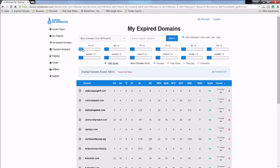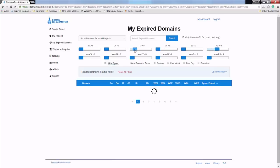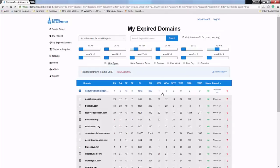Now we have additional metrics we could filter by, whether it's PA, DA, TF, CF, the number of backlinks, or the number of referring domains. You also have the option to split those metrics between the www version of the site and the non-www version of the site. So I'm just going to set a few metrics here just to give you a quick understanding of the filtering of these sites. So you see I want 46 plus referring domains for the non-www version, and I want 11 plus for Trust Flow for the non-www version. So you can see right here all the non-www versions for the Trust Flow, they're 11 or above. And then here on this side is the www metrics for that site.